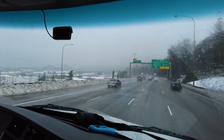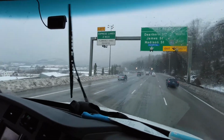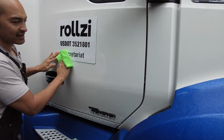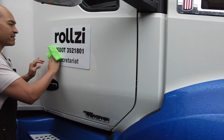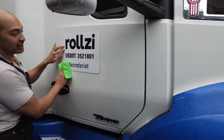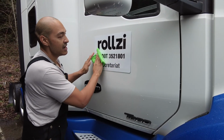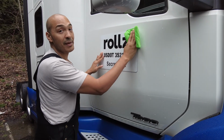You might have noticed in the last few videos that there have been a few different versions of our DOT markings on the trucks. I like to really get these stuck on really well because the magnet actually is not doing any work here. We put some double-sided foam tape on this sign, and then we're using that to stick it directly on the paint.